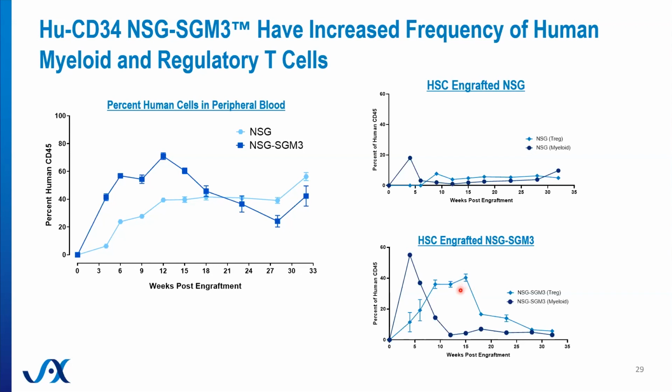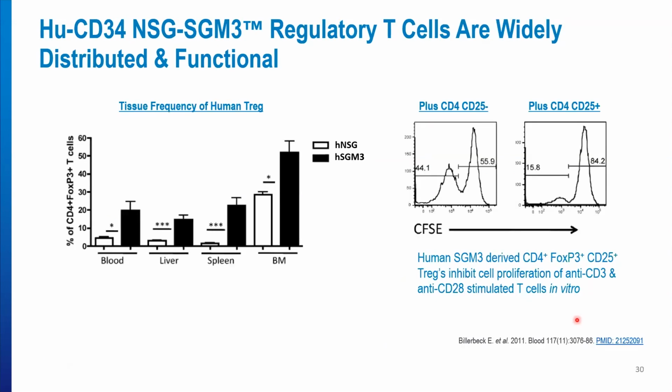It's often shown that the myeloid cells emerge from the bone marrow compartment first. As the T cells emerge and go out into the periphery, the percentage of those myeloid cells declines as these T cell populations increase. And so it really takes about 12 weeks before everything really settles down to a steady state and reaches equilibrium long term. These regulatory T cells are functional.